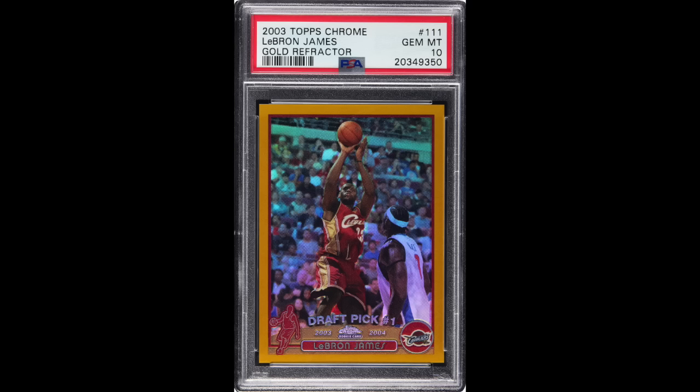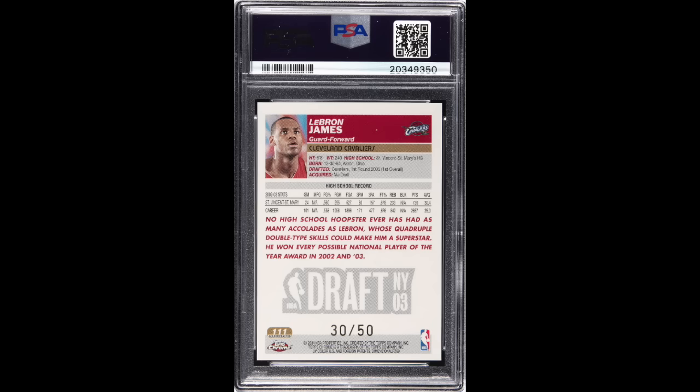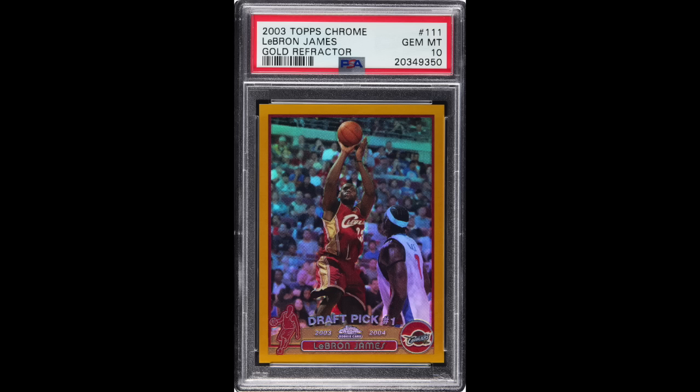Number 2, 2003 Topps Chrome Gold Refractor, number 111, LeBron James rookie, graded a PSA Gem Mint 10, and maybe the tiniest bit off center left to right if you look real close, but the Gold Refractors that year are serial numbered out of 50. And this would probably be LeBron's most desired rookie, at least non-auto anyway.